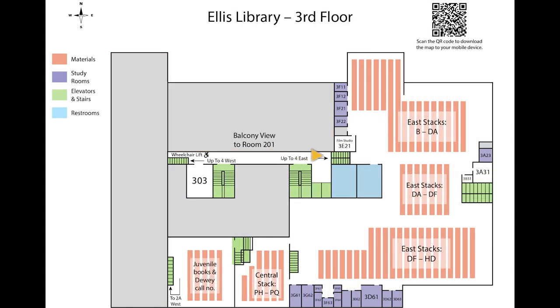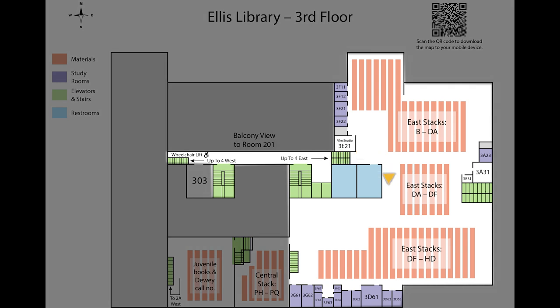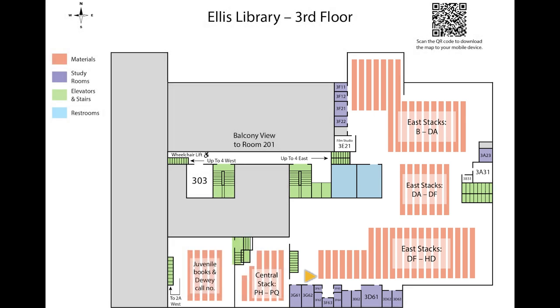The third floor resembles the second floor with a balcony view of the Grand Reading Room, stacks, and study spaces. As I mentioned on the first floor, there are lots of study rooms throughout the library. Some of them are smaller and only fit maybe one or two people, but some of them are larger and can fit up to 20. Study rooms might have adjustable desks, whiteboards, or TV monitors you can connect your computers to. Along the perimeter of the library and throughout the stacks, you'll also find study desks for individual study as well.